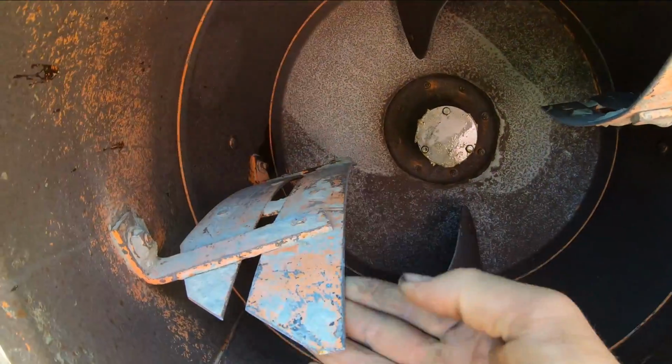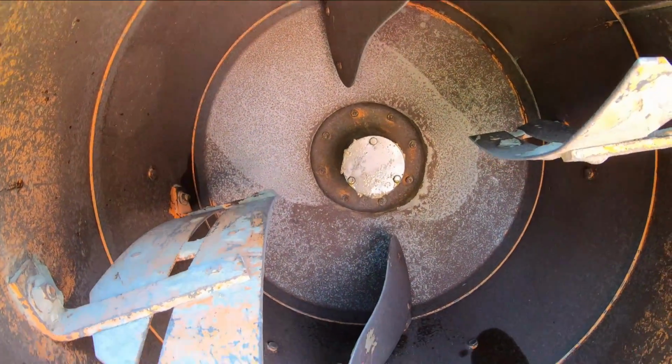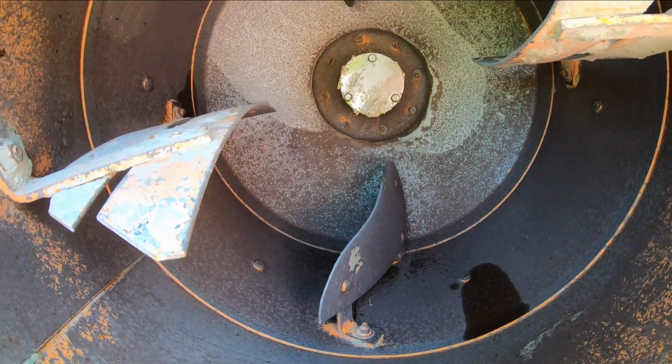Anyway, everything looks pretty good. No heavy rust or anything. We'll just give this a spritz down with the old hose before we throw a bag in here, and we'll get rocking.